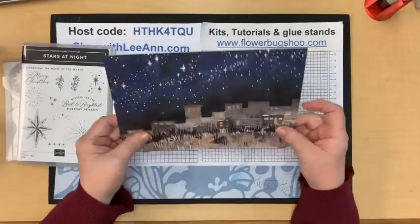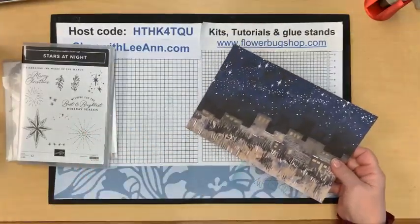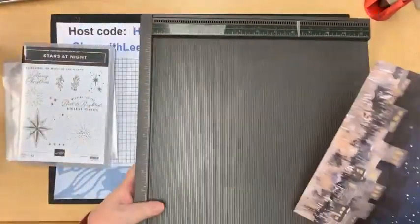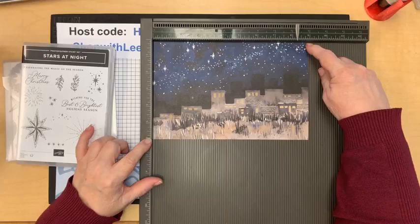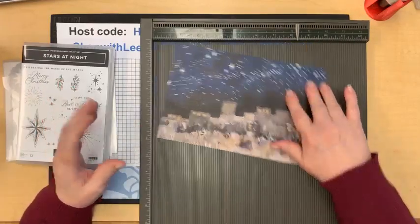So what you want to do, and I did already score just in case I made a mistake, but when you're bringing this in, my preferred scoring method is my Simply Scored, it just is. So this is 6 tall by 9 wide. Very easy, 6 by 9. It does use a good portion of your designer paper, but hey, maybe you want to use it up.